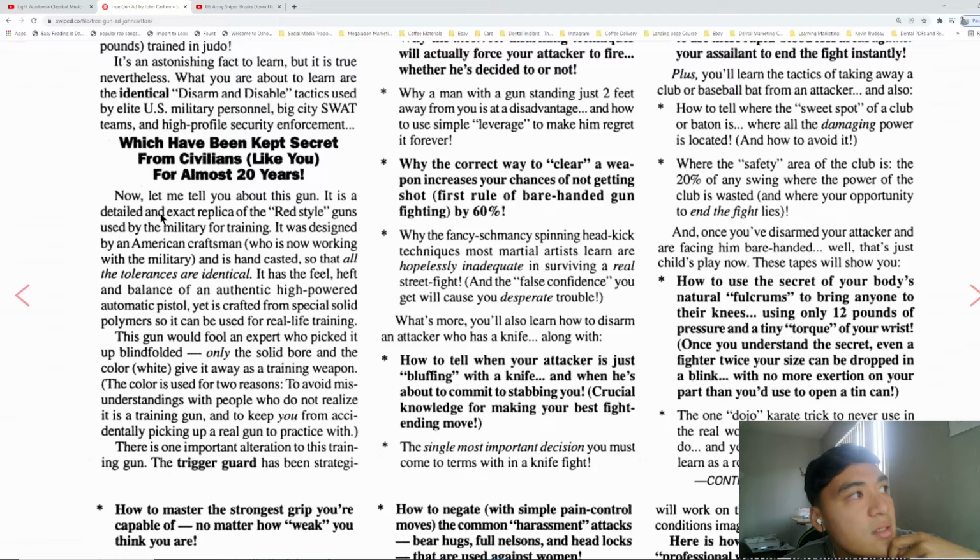It is detailed, an exact replica of the Red Style guns used by military for training. It was designed by an American craftsman who is now working with the military and is hand-casted so that all tolerances are identical. It has the feel, heft, and balance of an authentic high-powered automatic pistol, yet it is crafted from special solid polymers so it can be used for real-life training. This gun would fool an expert who picked it up blindfolded. Only the solid bore and the color white give it away as a training weapon. The color is used for two reasons: to avoid misunderstanding with people who do not realize that it is a training gun, and to keep you from accidentally picking up a real gun to practice with.